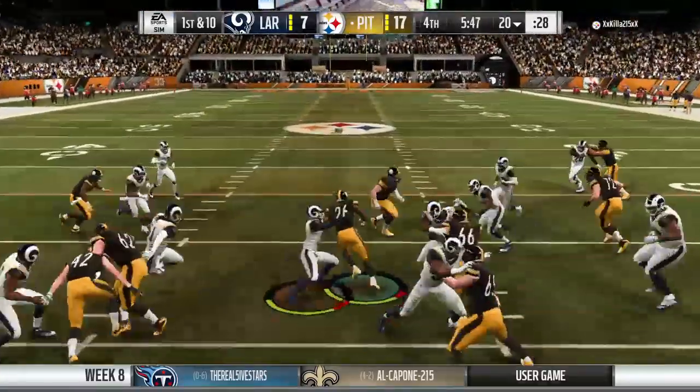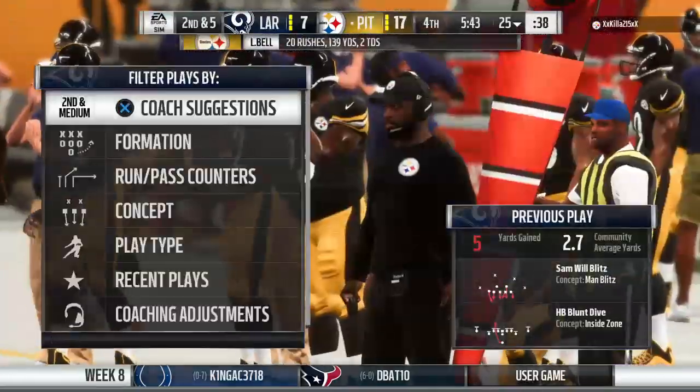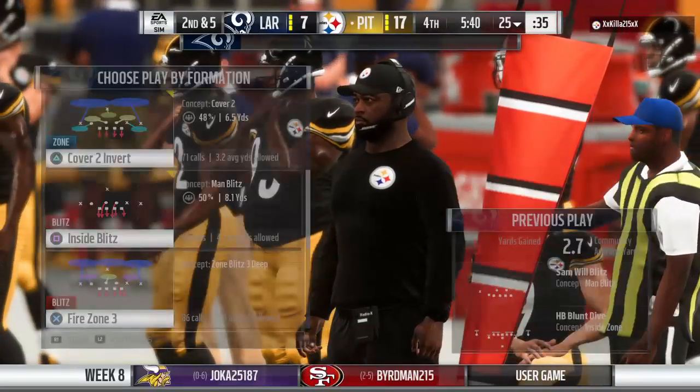They'll start out on the ground with Bell. And he'll find some space up to about the 25. 5 yards is the tally on 1st down. That brings up 2nd and 5.